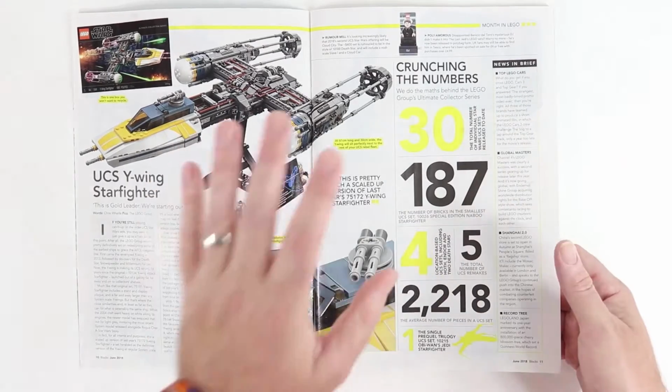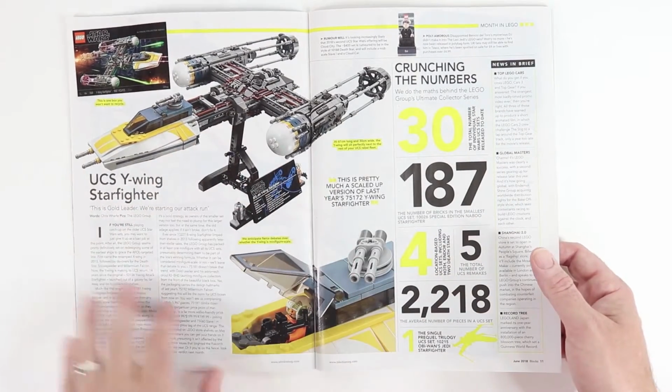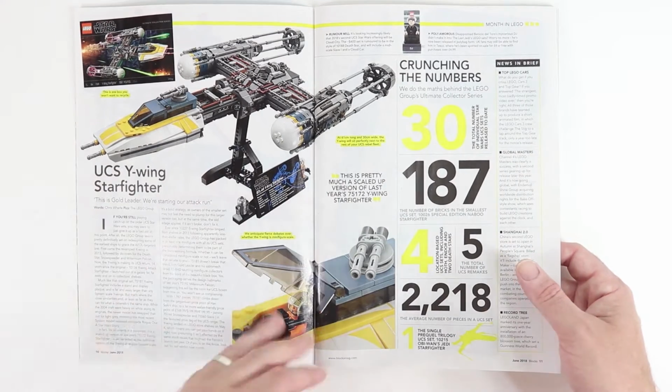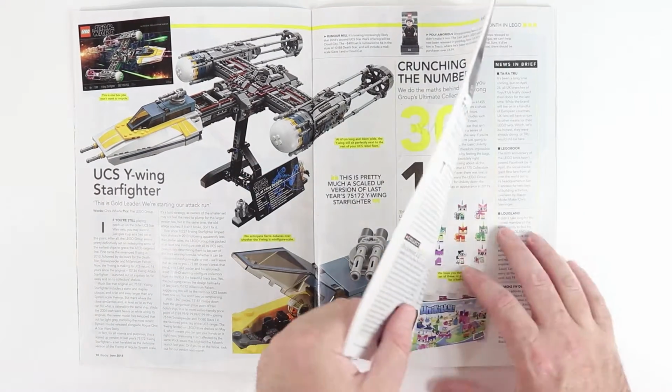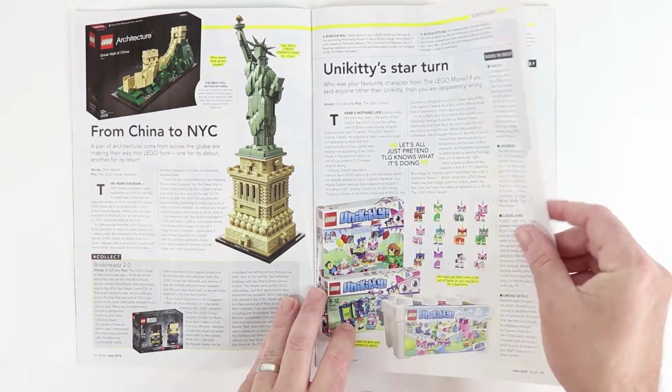And then article about the UCS Y-wing Starfighter. I absolutely loved this build. This is an interesting article here. One of the things they point out is, you know, is it minifig scale? Is it not? We keep cruising on here.